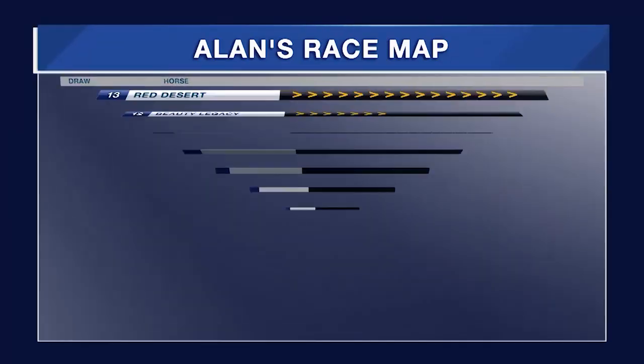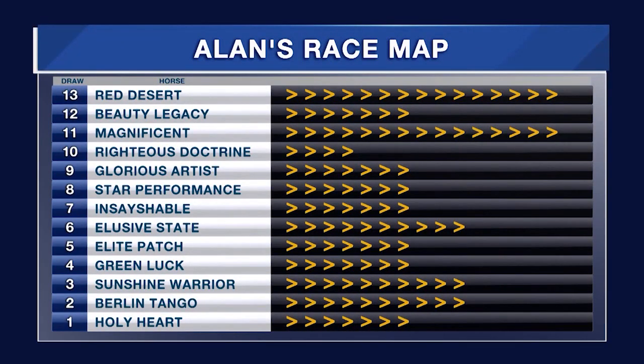Now, looking at the map for Sunday's race, Holy Heart draws 1 for the 3rd successive start. Both of his wins have come from gate 1. He's there again, and as you can see on the map here, he'll likely find a similar spot in running, while Sunshine Warrior, assuming he doesn't mess up the start like he did last time, with not much pace on here, I think he might be a little bit closer. Our leaders look to be Magnificent and Red Desert coming across early from the outside, but it doesn't look to be a strong tempo, and a good draw looks a vital part of the puzzle in this event.